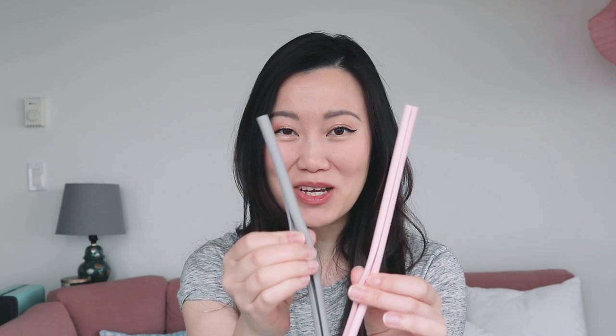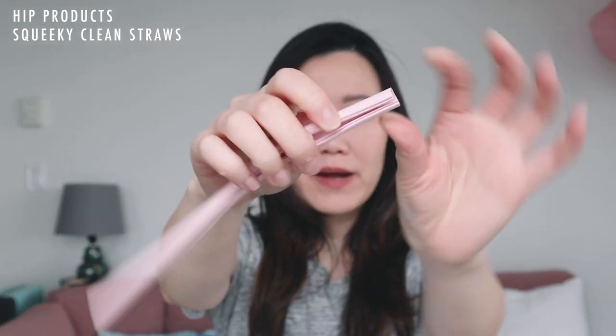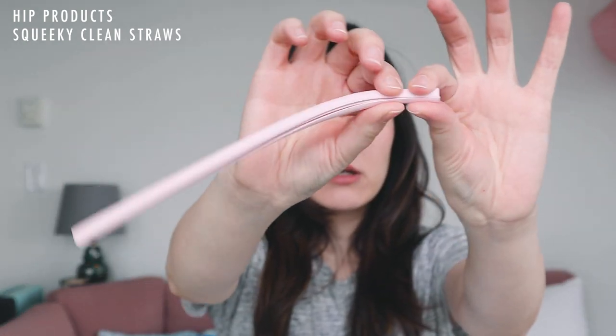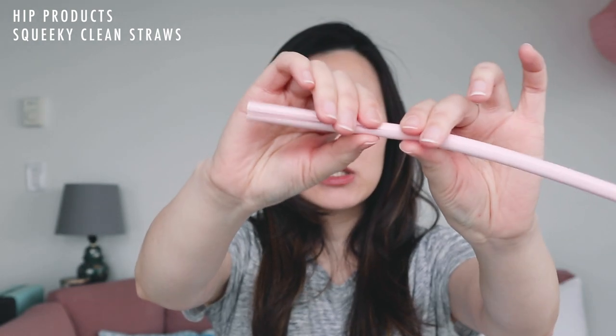I recently discovered straws that split open in the middle. Isn't this amazing? These are silicone straws. The first ones I purchased are the ones I'm holding right here. They are from a brand called Hip. And what you do is they've got a little groove, right? You're going to pinch it. You slide your fingers along it and pinch, pinch, pinch.